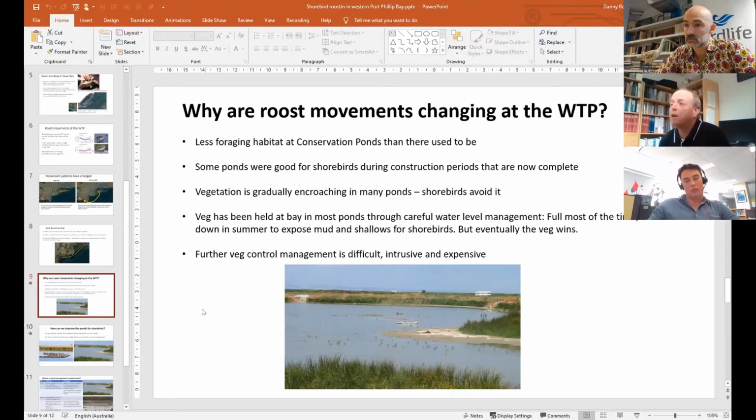The problem in a lot of the ponds is vegetation encroachment. Shorebirds don't like tall things. Vegetation's gradually getting into the ponds. For many years, Melbourne Water's held the vegetation problem at bay through careful water management.